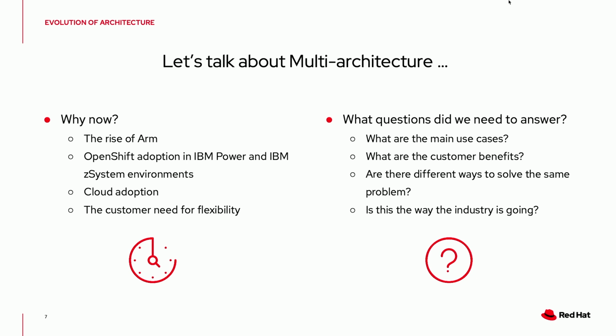So I'm not going to insult you by saying who's heard of ARM, but who's got an ARM system at home now? Got some hands up? Yeah, excellent. Okay, good.